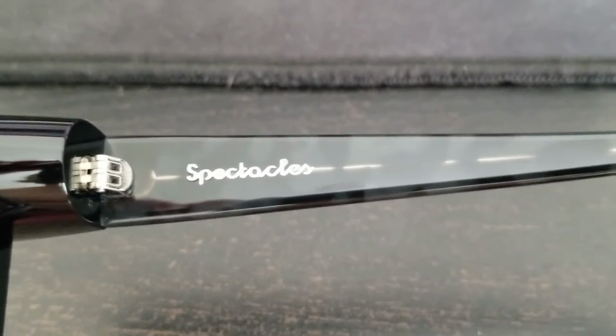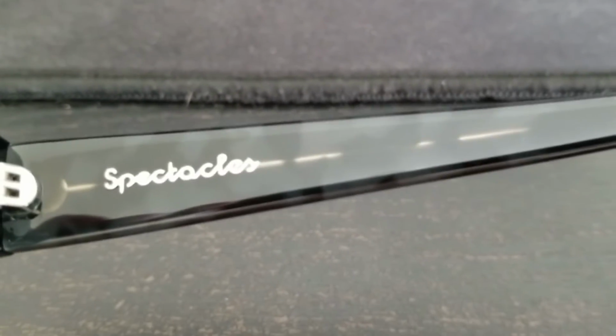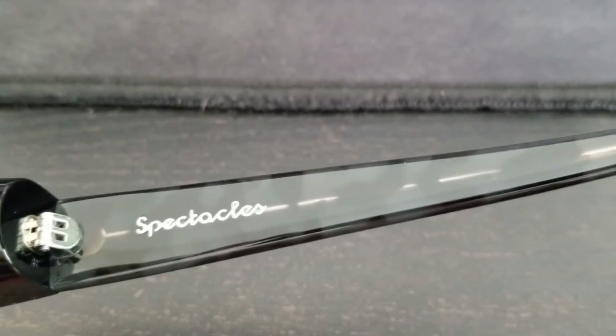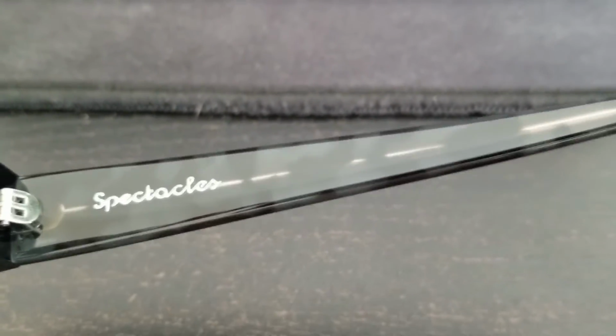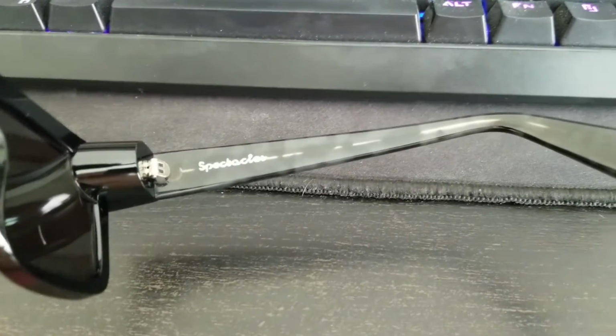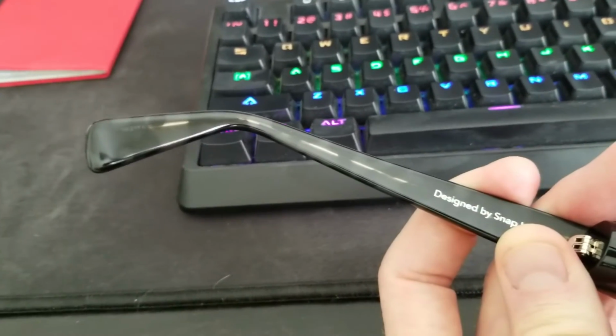Something I do want to show you that I don't think the camera picked up yesterday, but now it is a little bit more daylight. Kind of a little hard to tell, but right on the interior is clear, almost tortoise shell looking with black. And then of course the outside is completely black. So the inside is a little bit nice and tortoise shell on both sides. You can see the frames inside.